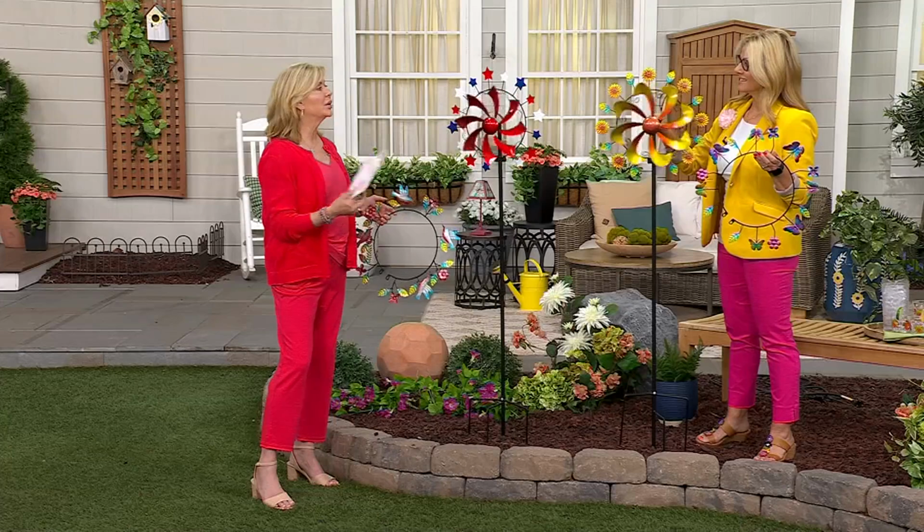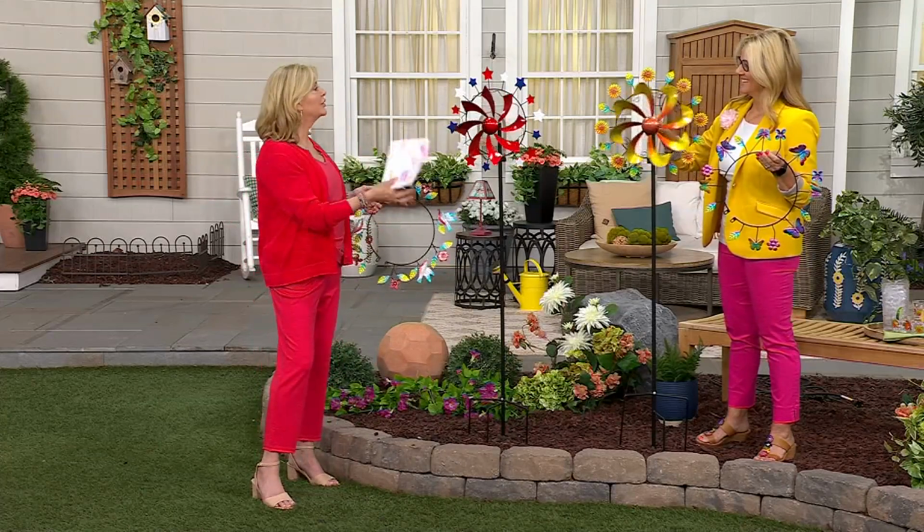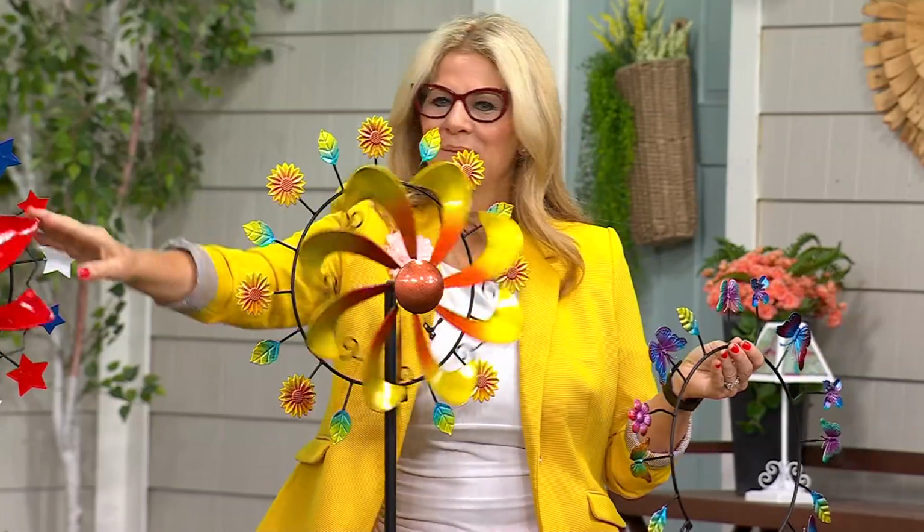Like I said, in my neighborhood, when I walk my grand dog, somebody has it. And I think this way, all of their friends and family know exactly where they are.